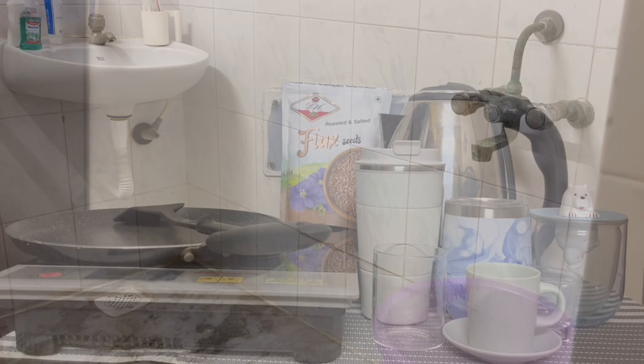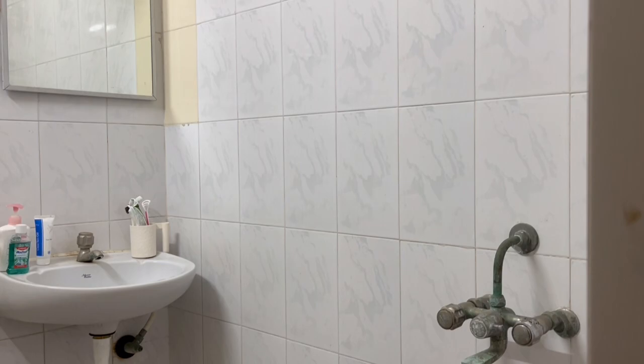This is to show you guys that my room comes with an attached washroom. I just didn't want to show the entire washroom itself.